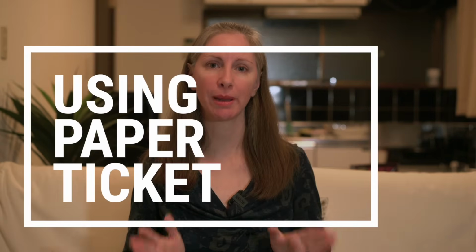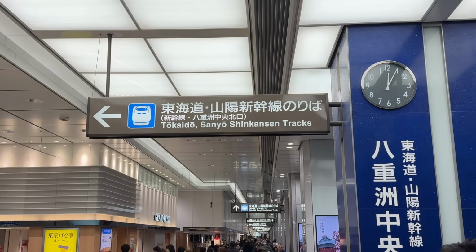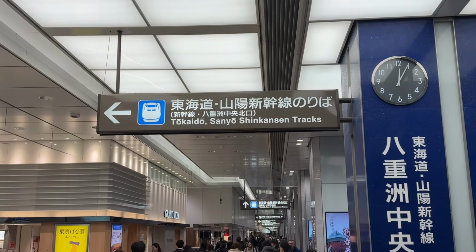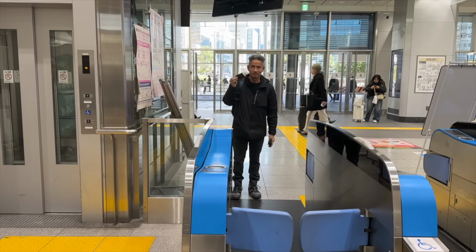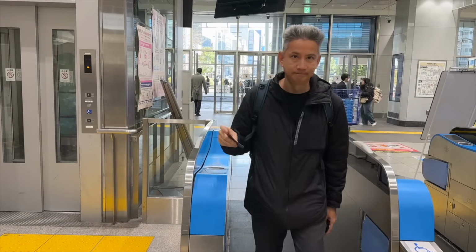Take a close look at the tickets that the machine issued to see which are actual tickets and which are receipts. If you're confused, you can always ask the station staff for help. You will use your paper Shinkansen ticket at the Shinkansen gate. For this example, we follow the signs toward the Tokaido, Sanyo, Kyushu Shinkansen tracks. Insert the paper ticket into the automatic ticket gate and retrieve it at the other end of the gate. This is important since you will need the ticket again later.